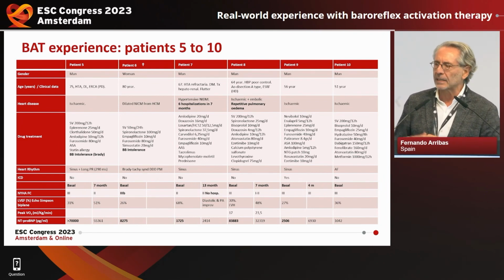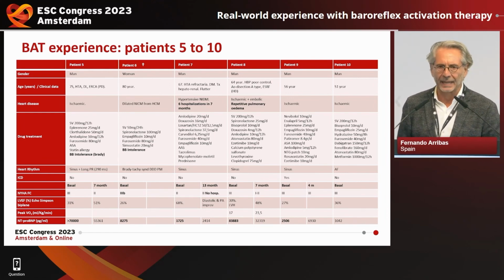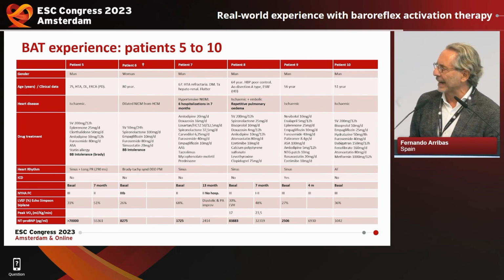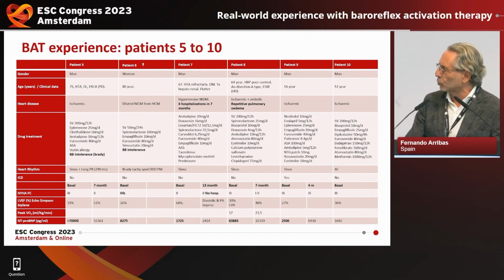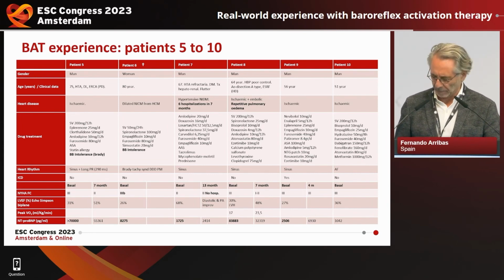This is our short little experience I want to comment to you. There were 2 patients, one went into heart transplant. It was okay after more than 2 years of the therapy. And one patient, patient number 6, died. It was a very, very sick patient, a class 3B, impossible to deal with. This is exactly what I wanted to share.